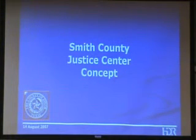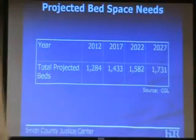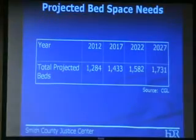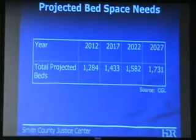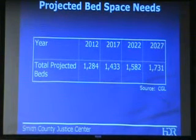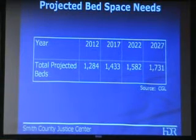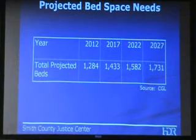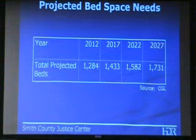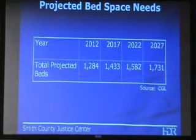So we'll get started. As you all know, when Carter Goebel Lee did your space study analysis for you about a month ago, they came here and presented their findings. This is the projected bed space needs that they came up with. They came up with a number of different ways to determine what your projected bed space need would be, and this is a compilation of those. This was taken directly out of the study that Carter Goebel Lee did for you to show you where you're going to be in the future in terms of number of beds that you need for your county jail.